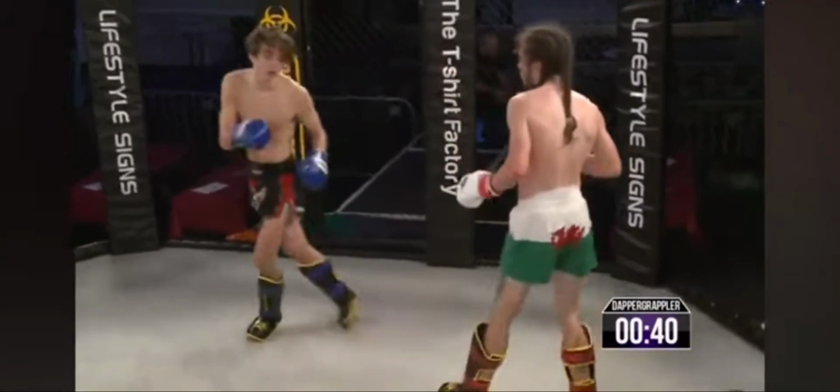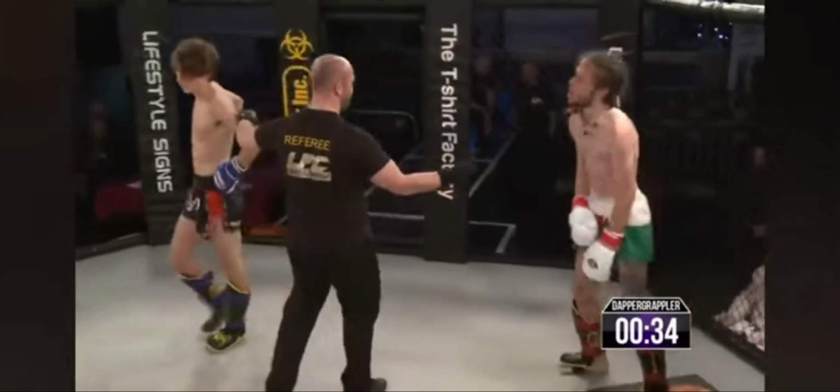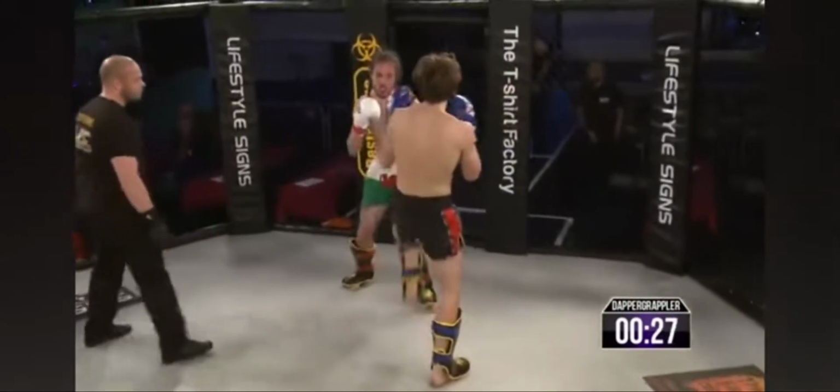Right hand landed by Walker. And Nichols just able to gauge that distance is slightly better. Oh, a swing and a miss there. Could have been a misfooting from Walker at that point. Big body shot to left hook, right hand combination from Nichols.